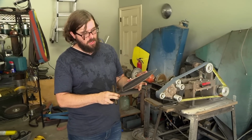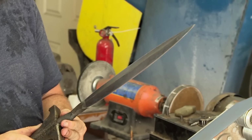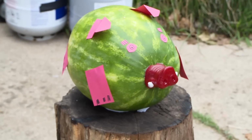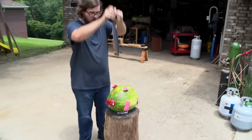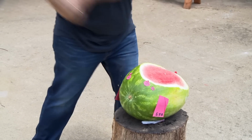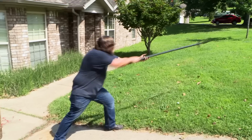I have just sharpened the boar spear. I'm thinking it's time for a little test before I put it on the pole. My kids made this great boar. I'm ready to see this boar spear cut, slice, and stab. Feels good to me. I'm ready to see what the judges have planned.